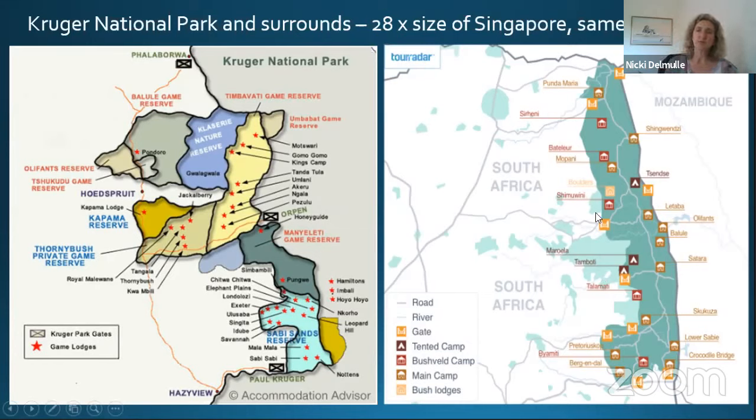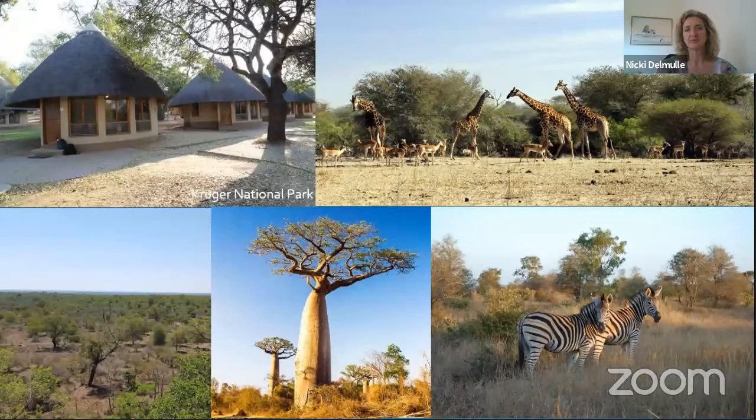It's quite important, and this is where a lot of people get things wrong, that you make sure you're flying into the right airport, depending on which lodges you're going to, so that you don't land up with a 4 or 5 hour transfer to get to the lodge. This is where it's quite important to be speaking to people that know what they're doing in the area.